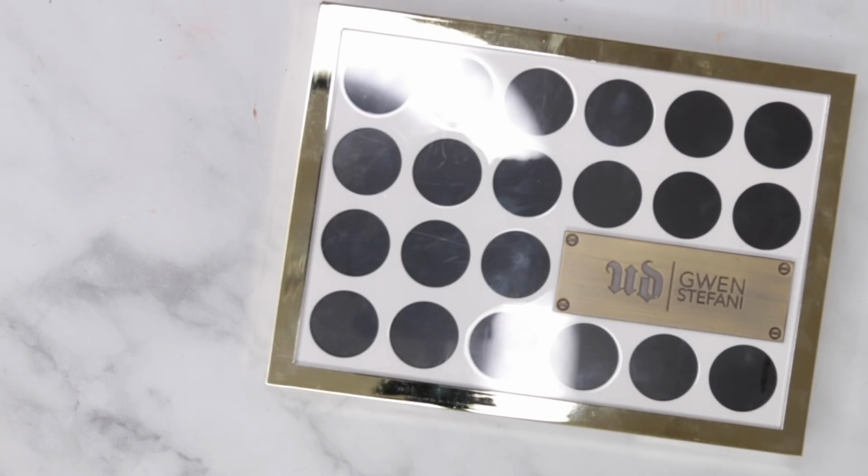So when I really looked at everything and I had to go online and look at dates for launches of different things, the one that I realized was probably my oldest palette actually is from Urban Decay, and it is the Gwen Stefani palette. No Doubt was super popular when I was in high school, and I just remember being so attracted to the whole aesthetic that Gwen Stefani was putting out.